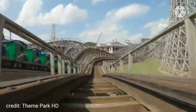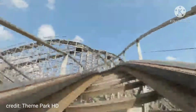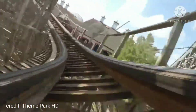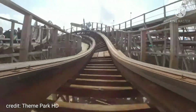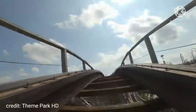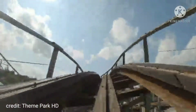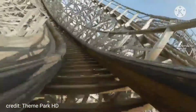But this one, it sits in the very back of the park. Always a walk-on. I love it so much. I could lap this thing all day. I've lapped it so many times before, in small periods of time. I think it has airtime. People don't think it has airtime, but I think it does, usually when it's running fast and at night.